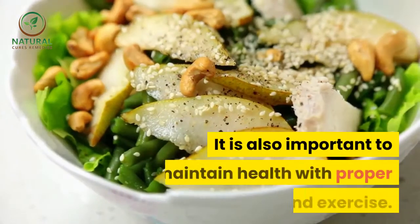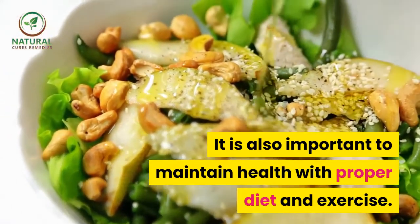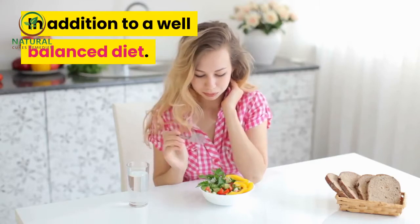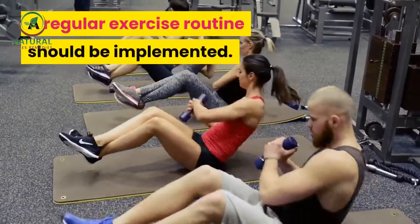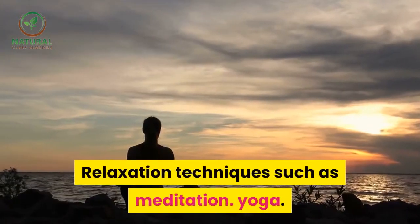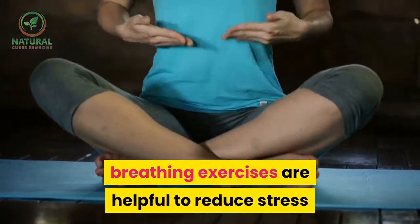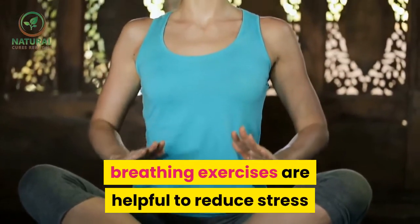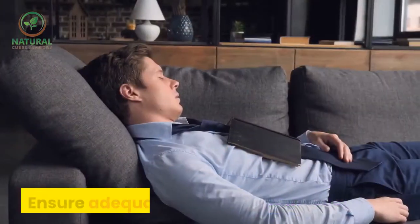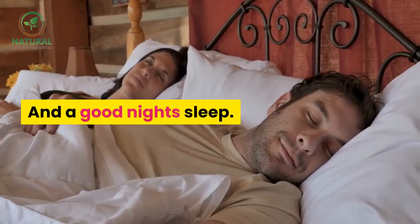It is also important to maintain health with proper diet and exercise. In addition to a well-balanced diet, a regular exercise routine should be implemented. Relaxation techniques such as meditation, yoga, breathing exercises are helpful to reduce stress and can also be used as pain relief. Ensure adequate bed rest and a good night's sleep.